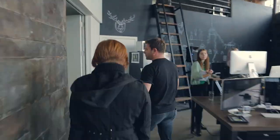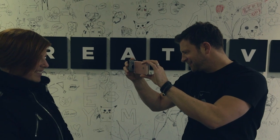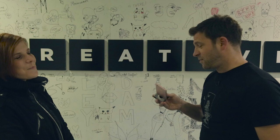So one of my favorite things about this is that it's super badass for low light. In fact, there's Celeste right there, and I just asked her if I could take her picture, and she said yes. Thank you for letting me hijack you. Let's go find a place where there's not very much light. 1, 2, 3. It's dark as night in here, in case you can't tell. I mean, you're cranked all the way open, but thank you very much. I took a very nice picture of you. That's Celeste, low light photograph.